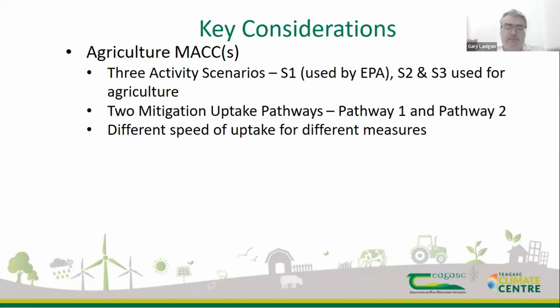One thing that's very different about this MACC is that we have 2 different adoption pathways. So we have 2 levels of ambition in terms of adoption of measures. Pathway 1, which is the high uptake pathway, and pathway 2, which is the very, very high uptake pathway. And I apologize for the lack of imagination in the naming of these adoption pathways. We thought about different names such as moderate and enhanced, or low and high, but the reality is even pathway 1 is a relatively high adoption pathway, and pathway 2 really is a stretch target.